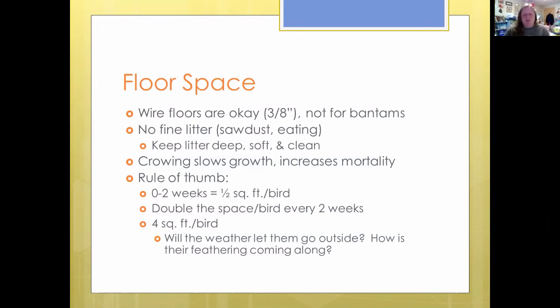Certain birds don't do well when they're crowded together. Game birds, for prime example, and also waterfowl, they don't like to be crowded together. You may or may not get compensatory growth later on, but you might also have an increase in mortality. Depending on how much you spent on those birds, give them the space they need. So first couple of weeks, 1/2 square foot per bird, double that space every 2 weeks until you get to about 4 square feet per bird.